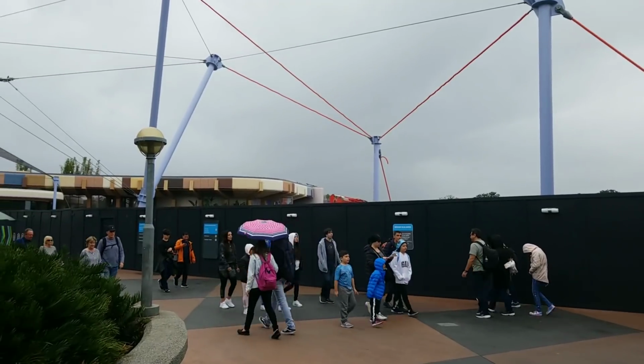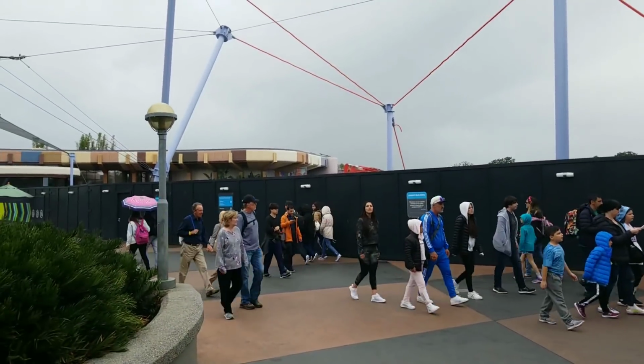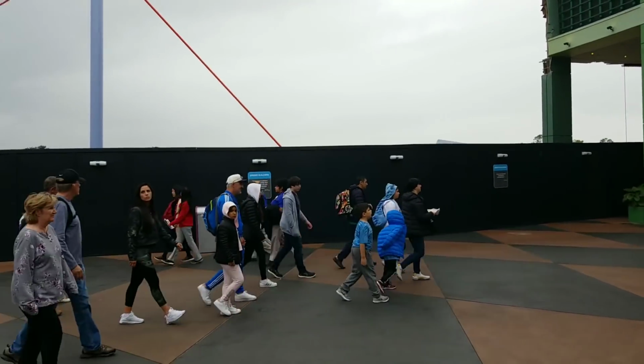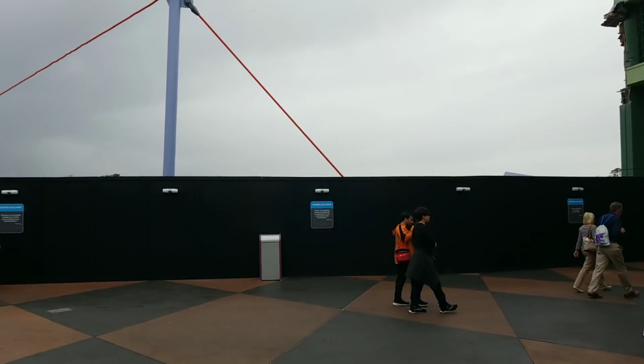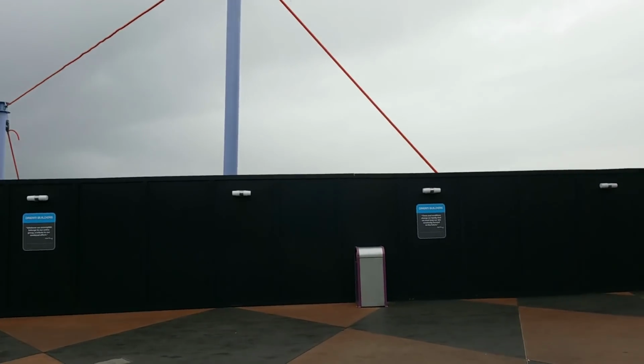You can see again, all this is walled off here where the fountain used to be. I believe most of it is dug out now. This is where Club Cool and Starbucks used to be. This is all tore down. It's kind of weird looking through here. This is all open space now.